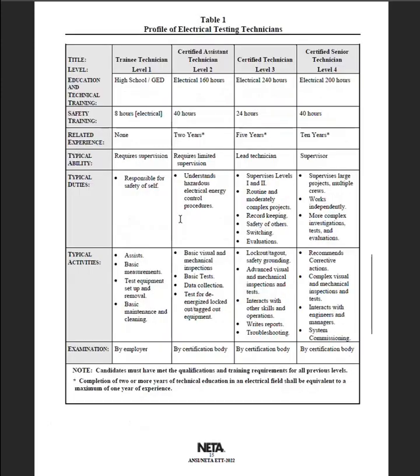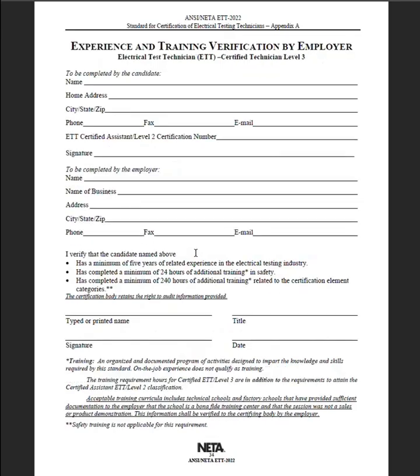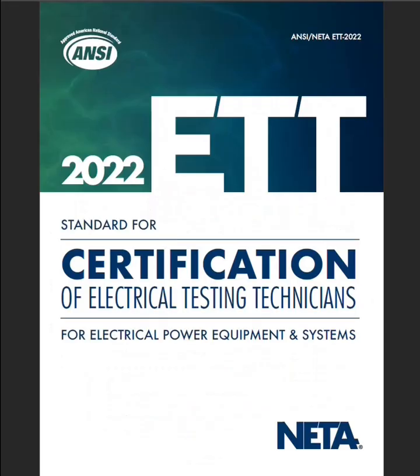Okay. How much training should you have? What's your expected role that you could fill? How long in the field, right? And then at the end of this, what you'll see is that this is the verification from the employer that they're supposed to send in saying, yeah, I verified that he has this and that and this, right? And so right here, this is what they're required to certify you on. Okay, so that's what the NETA ETT is. It's a pretty short one.